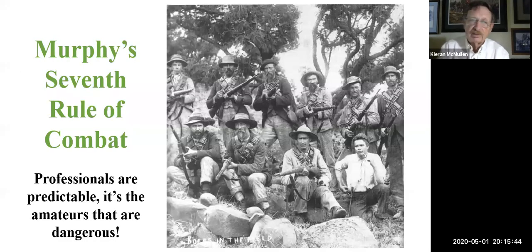Murphy's 7th rule of combat: professionals are predictable. It's the amateurs that are dangerous. That's an absolute truth. The British learned it with the Boers. The British would learn it again with the Irish, especially at Mount Street Bridge. They had a system, and that system was adhered to strictly, and that system failed them because they failed to adapt. The amateur usually knows his terrain, he knows what he wants to do, and he knows his capabilities.